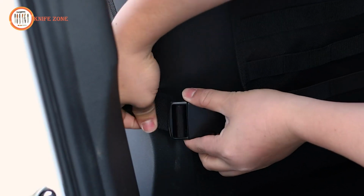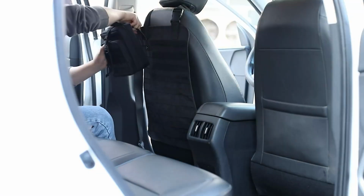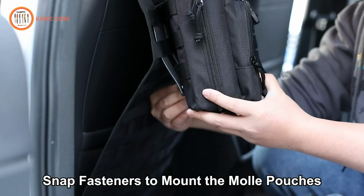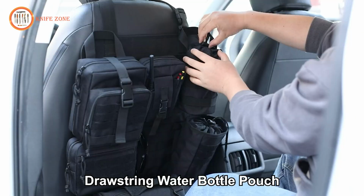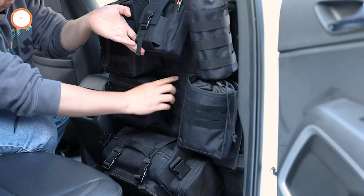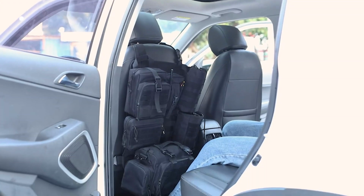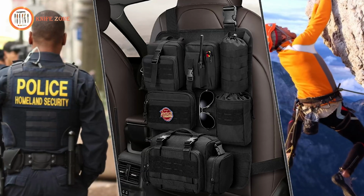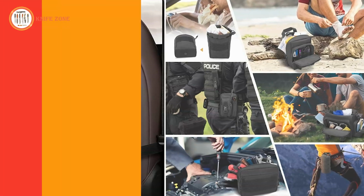The organizer attaches securely by fastening buckles on the headrest and seat, while snap fasteners keep the Molle pouches firmly in place. Its drawstring water bottle pouch ensures easy hydration access, and the multi-purpose design makes it ideal for outdoor enthusiasts, emergency responders, and everyday drivers looking for practical organization.